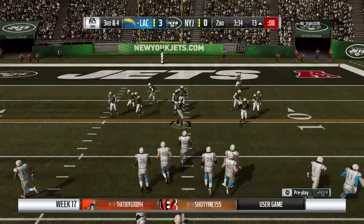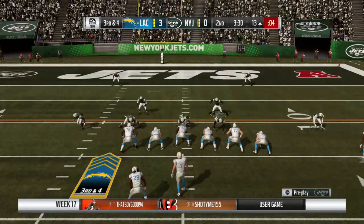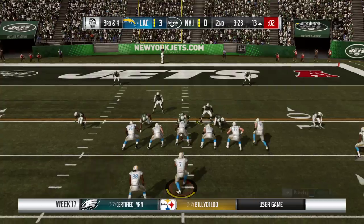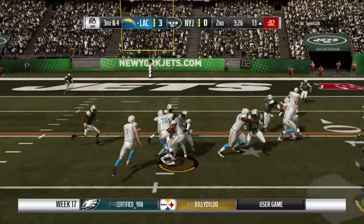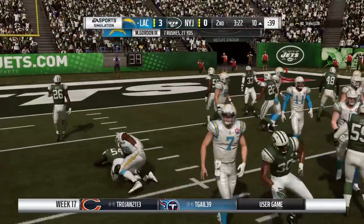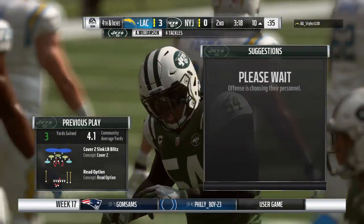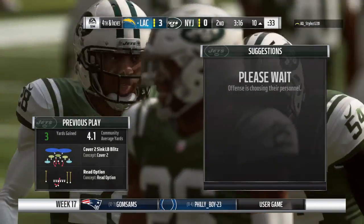They face a 3rd and 4 after that last completion gets them 6. They'll try and run it. Here's Gordon. And he'll get this one down to about the 10-yard line. The ball's still a few inches shy of the marker after the 3-yard run, so now a little soul-searching on 4th down.